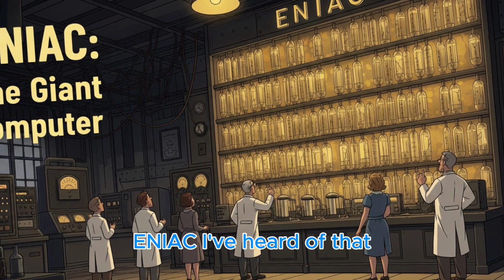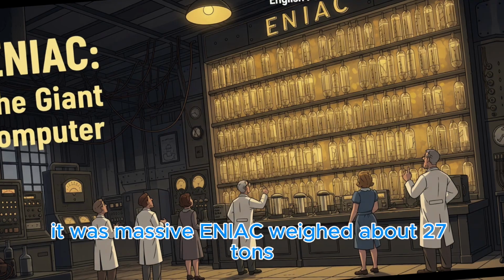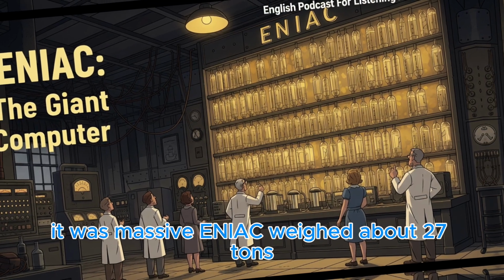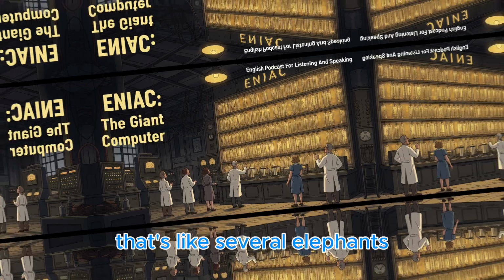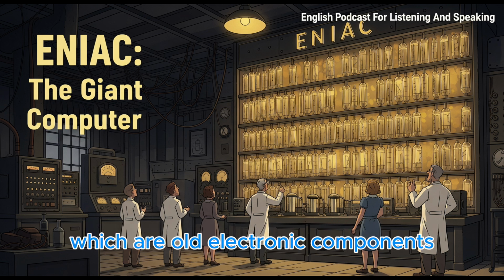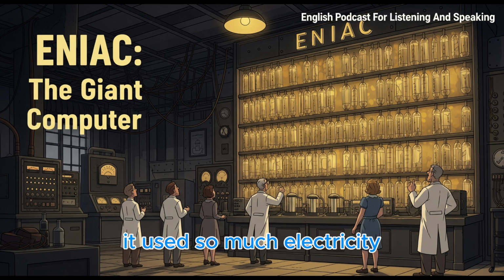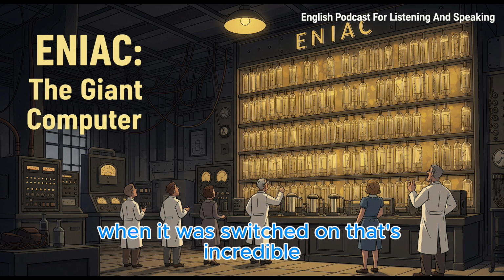ENIAC. I've heard of that. It was enormous, right? Like a whole room? Oh, it was massive. ENIAC weighed about 27 tons. That's like several elephants. And took up a huge room. It had 18,000 vacuum tubes, which are old electronic components. It used so much electricity that it would dim the lights in Philadelphia when it was switched on.